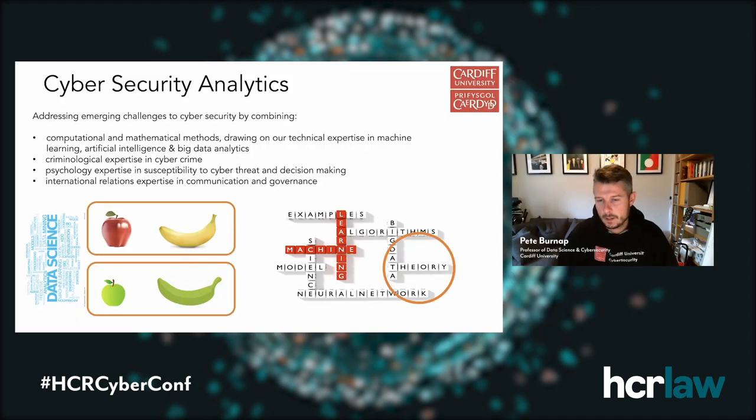Similarly, from a psychology perspective, we'll start to think about susceptibility to cyber threats, both as individuals and in corporate culture. And again, we'll try and use data that reflects those potential features of individuals and of corporate organizations, and try to understand: can these data points be used to infer cyber attacks, and can we do something about it in a way that means the intelligence, the early warning, if you like, around cyber attack can be actioned? And that last one leads into our international relations expertise, understanding communication and governance and so on. So the whole concept of cybersecurity analytics is intended to bring all of these various things together.